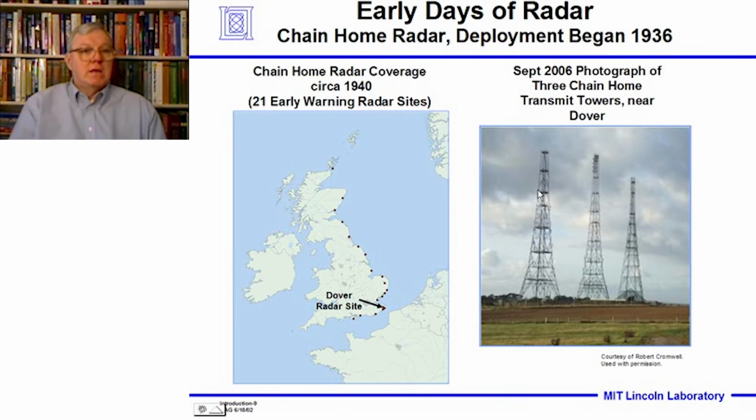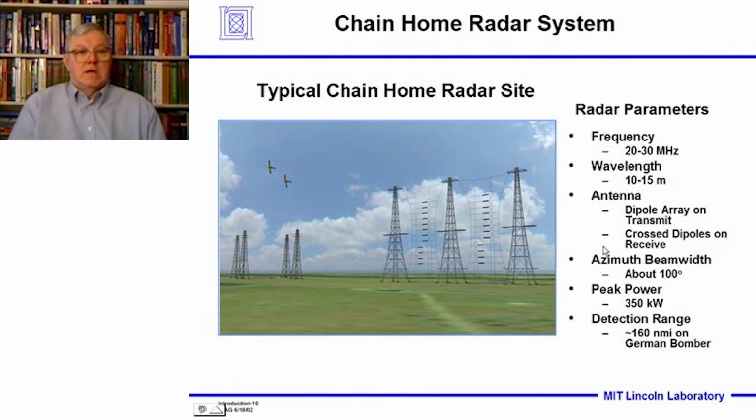Here we see on the right a picture of 3 of the towers which supported the antennas. This picture was taken about a year ago by a tourist, Robert Cromwell, and these still stand over by Dover. That's the radar site at Dover. Now, the antennas that were part of this radar, none of them exist. And this is a visualization from technical documents that describe the radars on what this radar system was like.